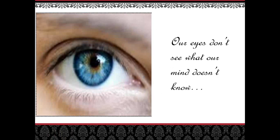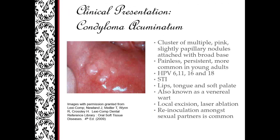Let's take a look next at what the visual clinical manifestation is of HPV, particularly in the oral cavity. We will talk about oropharyngeal recognition as well, but again, due to visual acuity, or lack of, and a more posterior placement, I want to first look at what is visible in the oral cavity. So the first picture here is condyloma acuminatum, sexually transmitted, most likely caused by the strains 6, 11, 16, and 18. These are like a cluster, but they can appear as a single lesion as well.